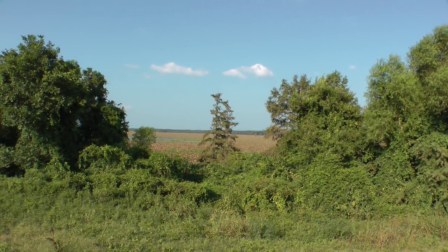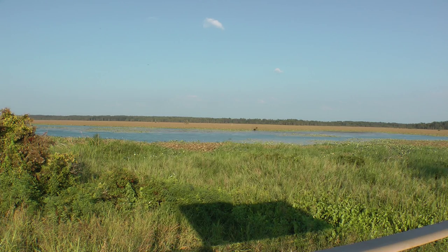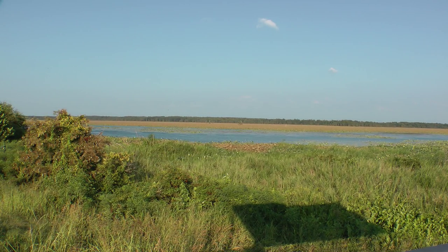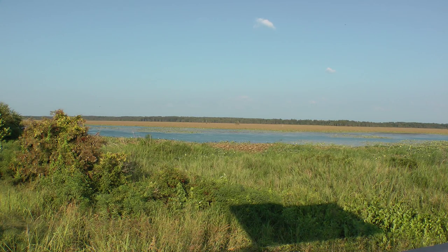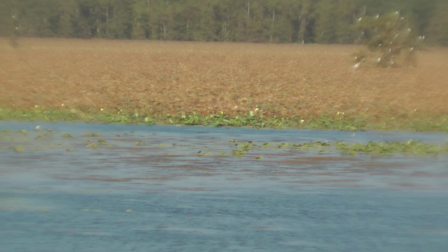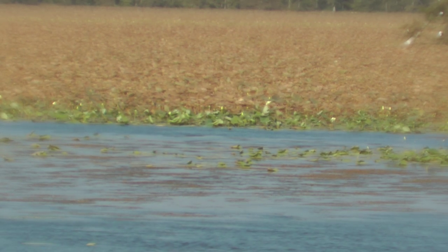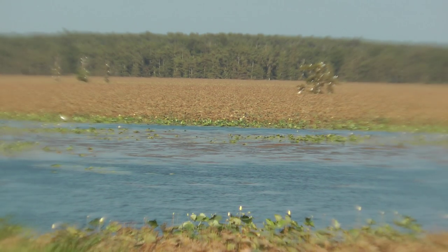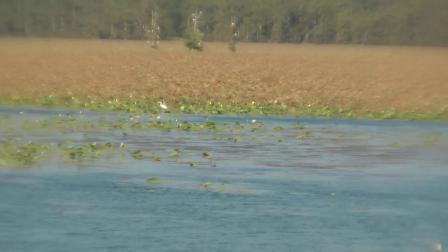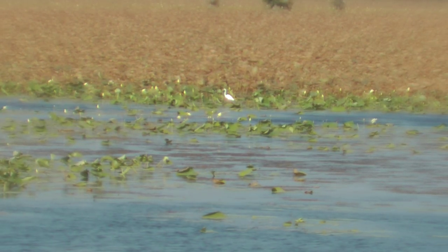Here we are at Big Lake on July 21st, 2012. I hate the glare here. I can't see. There's our bird. There's a bird out there that you can see.